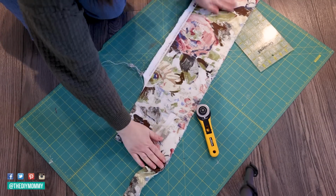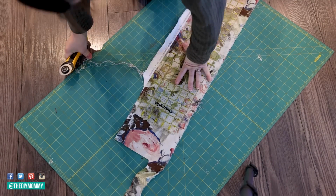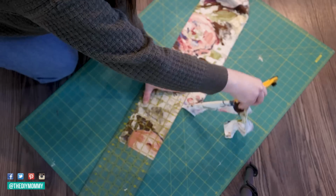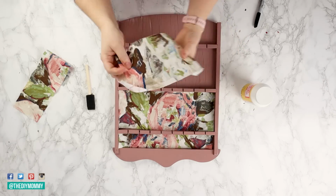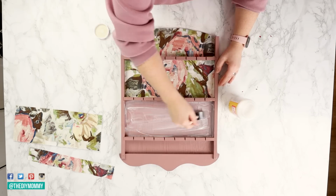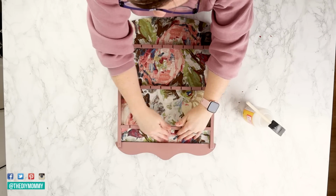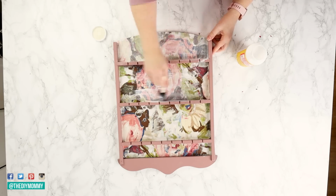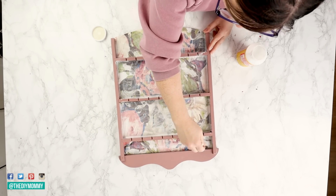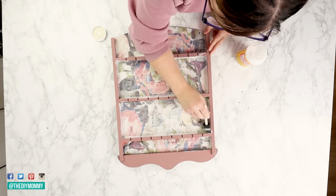I really like this floral fabric with the rose, the green, the blue, and I'm cutting it to size to fit in those spaces in my spoon rack. Then I'm taking some Mod Podge and applying it in those little spaces, pressing the fabric down, and then applying more Mod Podge on top to seal everything up. I'm using a nice matte Mod Podge because that's the finish that I want. I'm loving how this is turning out and how it's just nice and colorful and fun, and it's going to add a lot of pattern into my entryway.